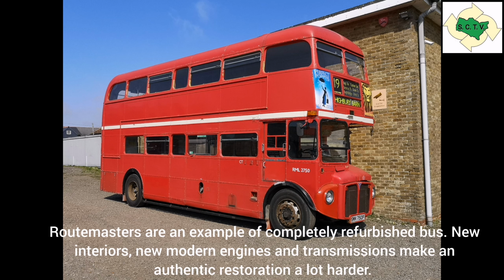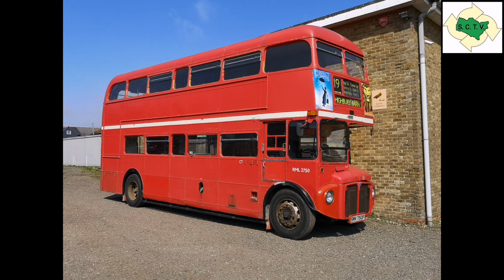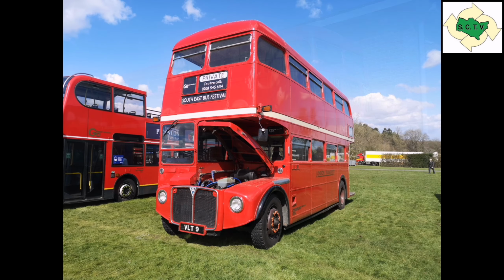As a rule of thumb, any front-engined, rear-loading traditional double-decker bus is going to be much more expensive to buy than a more modern rear-engine bus, especially if it's a Routemaster, where the prices concerned are ridiculously high. Don't get me wrong, I like Routemasters, but just not enough to spend £50,000 or £60,000 on.